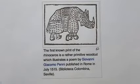The earliest known printed image of a rhino was also made in 1515 by Giovanni Giacomo Penni and published in Rome to accompany a poem.